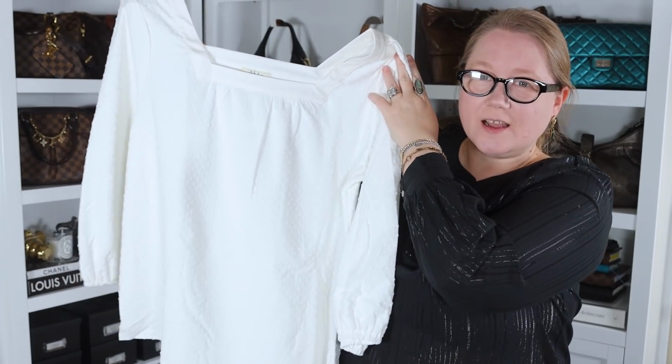However, this one's gonna have to be a no as well, because you can see it's pulling right across here, and that doesn't feel good and it doesn't look good. So you see what I mean? When I find little issues like that, I reject clothes immediately. I've just learned over time that I don't want to deal with those things, and I'll end up not wearing it.